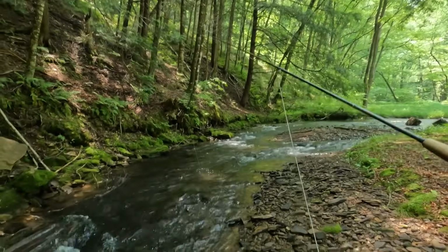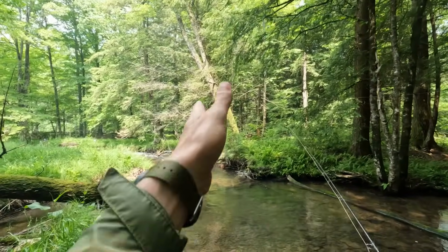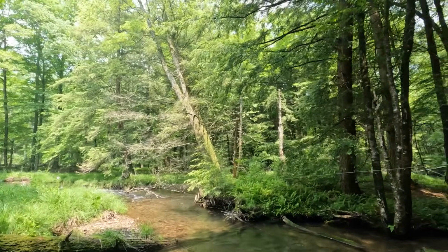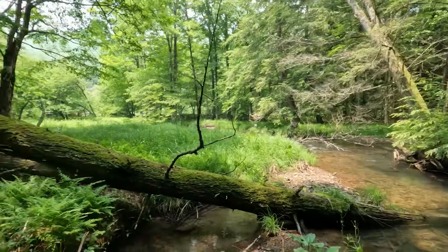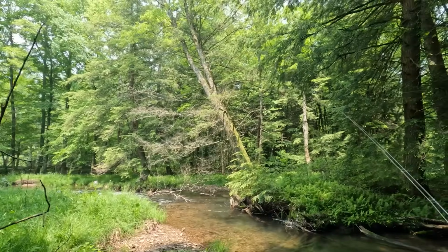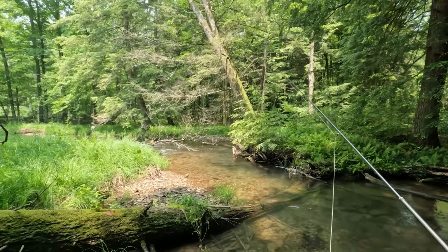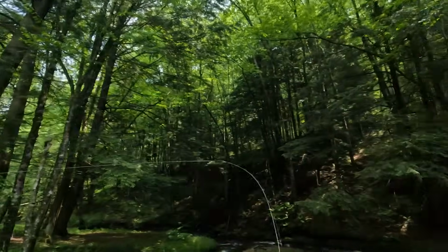Great cast. Really nice little deep stretch right over there. Of course, there's some type of evergreen tree right in front of it. It's going to be very challenging to get it where I want it. It's also rattlesnake season, for lack of a better word. That's not quite the cast we wanted.